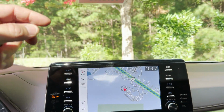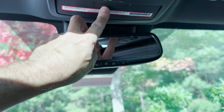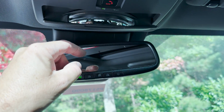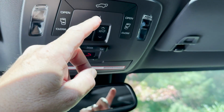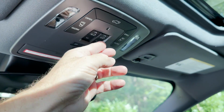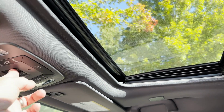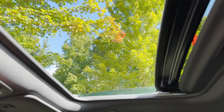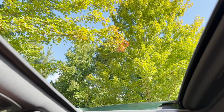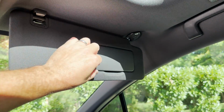That's premium audio. We've got auto dimming rear view mirror with HomeLink for garage door openers. A little spy camera so you can see me filming, because that's what you'd want to see. All right, so we've got this, and then we're going to vent. We're going to open this. See how far it opens. All right, it opens all the way. So even though it's not panoramic, it at least opens all the way.